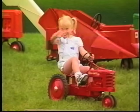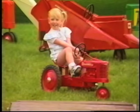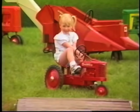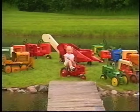Pedal tractors are the big wheels of the farm kids. The first pedal tractor was carved out of wood in the basement of Harold Heller of Dubuque, Iowa in 1947. When Heller finished his model, he took it to John Deere and to International Harvester, and this great promotional idea was born. Heller formed a company called Tractoy, which merged with the Eska Company of Dubuque, Iowa.